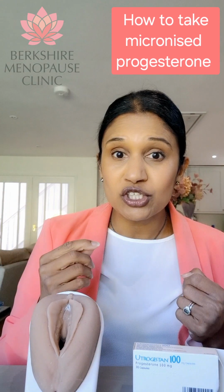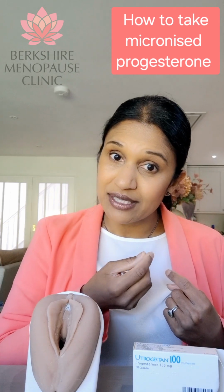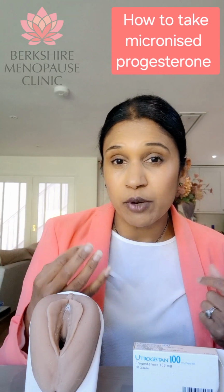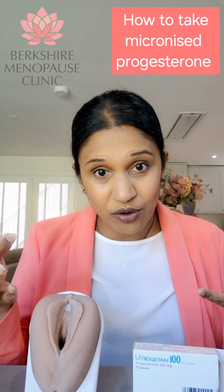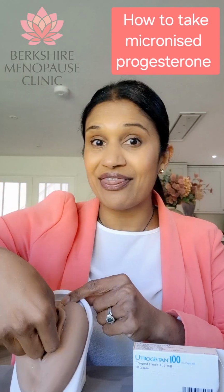And again, the question gets asked to me, how do I take it? Now, you can buy the applicators, but they are quite expensive. You may correct me. Feel free to write in the comments if the prices have changed, and actually you can get them online in bulk a lot cheaper. But the easiest way, what I say to women, is squat down and then just use your fingers, insert it into your vulva as far as you can push it into the vagina. And that's that.